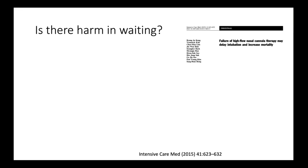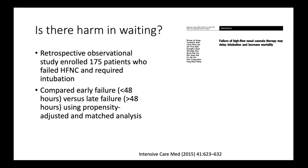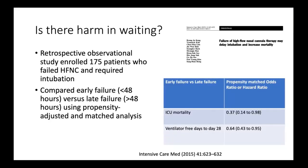This South Korean group published five or six years ago in Intensive Care Medicine, examining this exact phenomenon. They did a retrospective observational study and enrolled 175 patients who ultimately had failed high flow and required intubation. They compared patients that failed early as opposed to those that failed late, using 48 hours as the differentiator. And in fact, they did find higher ICU mortality and fewer ventilator-free days in those that failed late as compared to those that failed early.